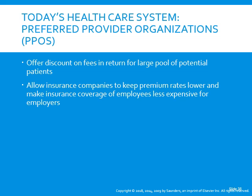Our PPOs offer discounts on fees in return for a large pool of potential patients. They allow the insurance companies to keep premium rates lower and make insurance coverage of employees less expensive for employers. So large businesses and insured groups may contract with PPOs instead of HMOs. There's also usually a larger number of physicians to choose from in a PPO compared to an HMO.